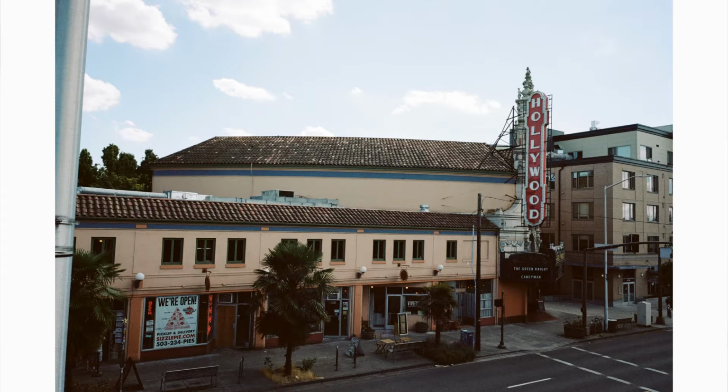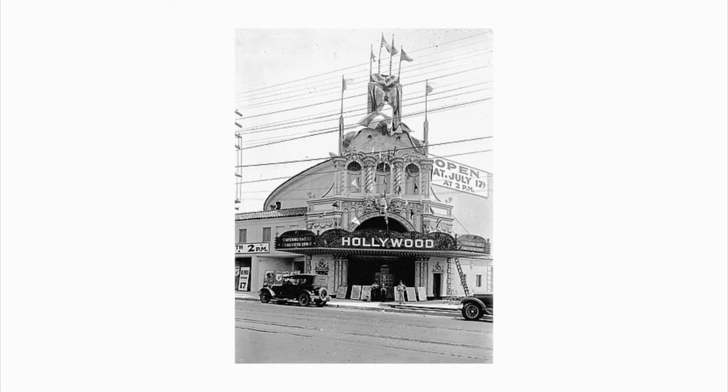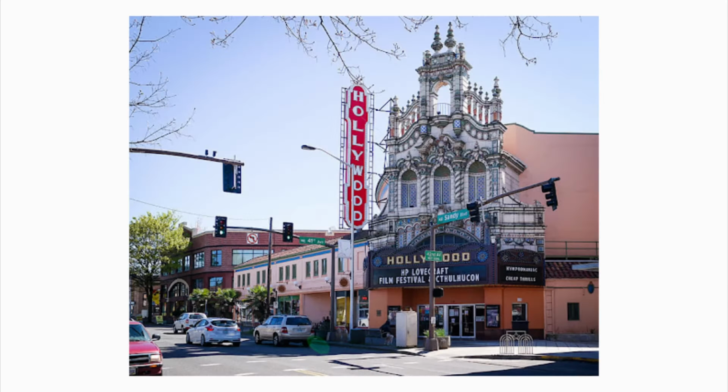A few weeks ago, I was in Portland trying to figure out what to do with the last half of the roll that I had in my camera. And so I decided to photograph one of my favorite places, the Hollywood Theater. For those who don't know, the Hollywood Theater has been around since 1926, but today it's doing really well.